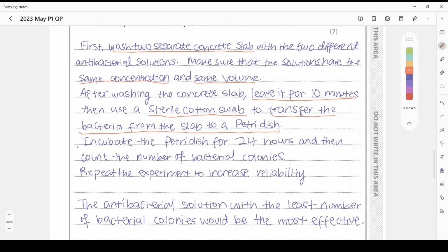Another mark would be incubating it for a specified time, so I wrote 24 hours. And the reason why is if we incubate it for too long, it might result in bacteria or pathogens that we might not want. Another mark is count the number of colonies. And another mark says repeat with second solution. So technically I mentioned it in the beginning when I said wash 2 separate concrete slabs. And lastly, compare the results. So for my last sentence, I basically said the one with the least number would be the most effective. And that's the comparing part of the marking scheme.